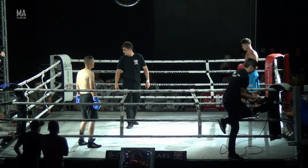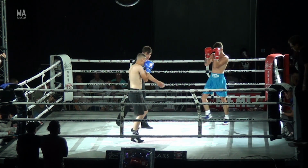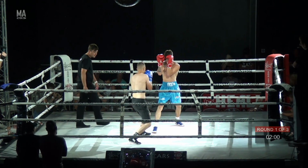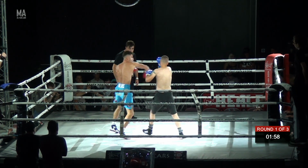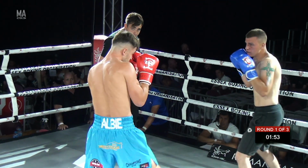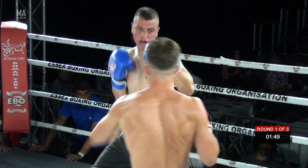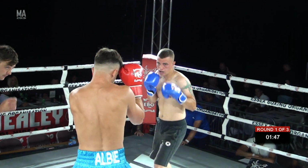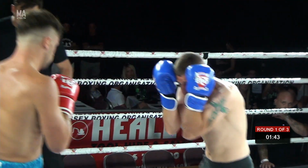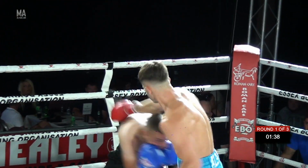Here we go, bout number 9 of the evening. This should be a high quality contest. Two ex-pros. Both lads have done plenty before. And yet again we've got a southpaw and an orthodox. Both lads keeping their hands up high. Ryan was an undefeated pro, had a little layoff. Very nice. You can see him switch hitting there. Tidy. Just having a look at each other.